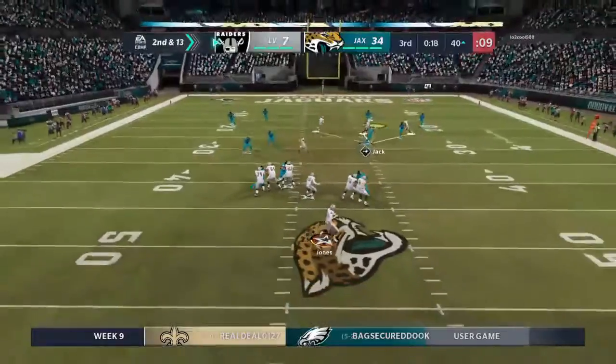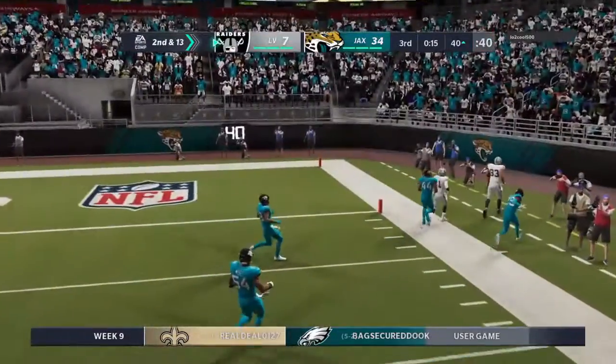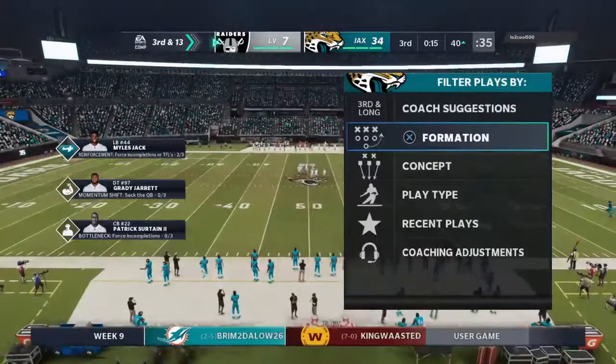Off the play fake, Jones. Let's go. He'll let this go deep for runs. And that's going to be incomplete. Good effort there, trying to take a shot, but it's 3rd down.